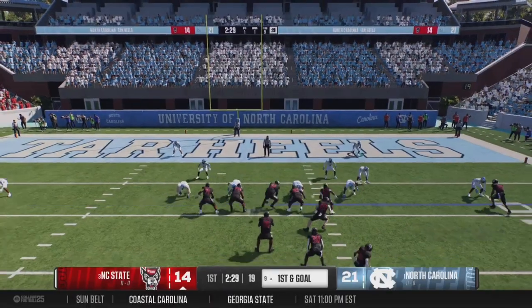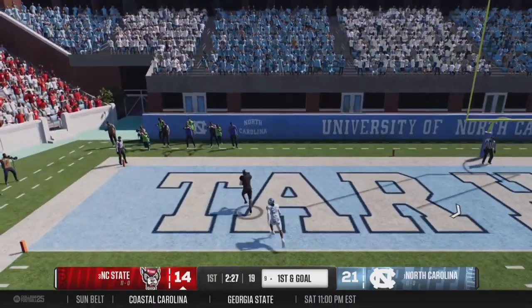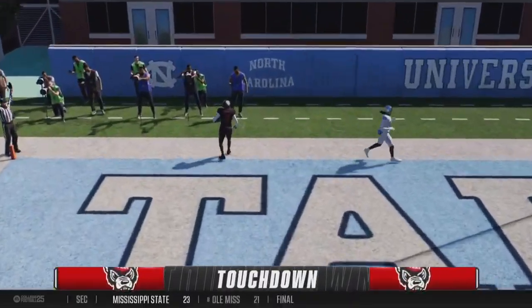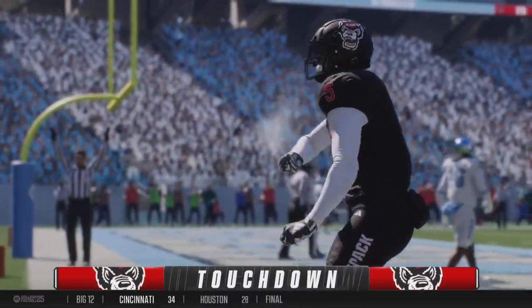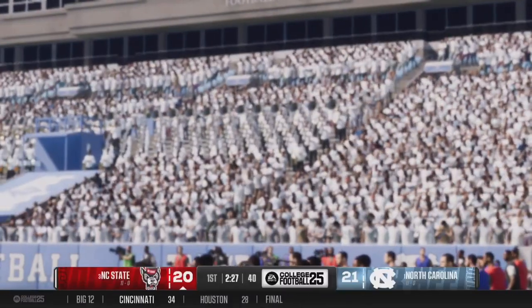Send the back in motion. Looking to the end zone. And he's got it. Touchdown, Wolfpack. So we're all tied up after that one, Kirk. A potential shootout on our hands here.